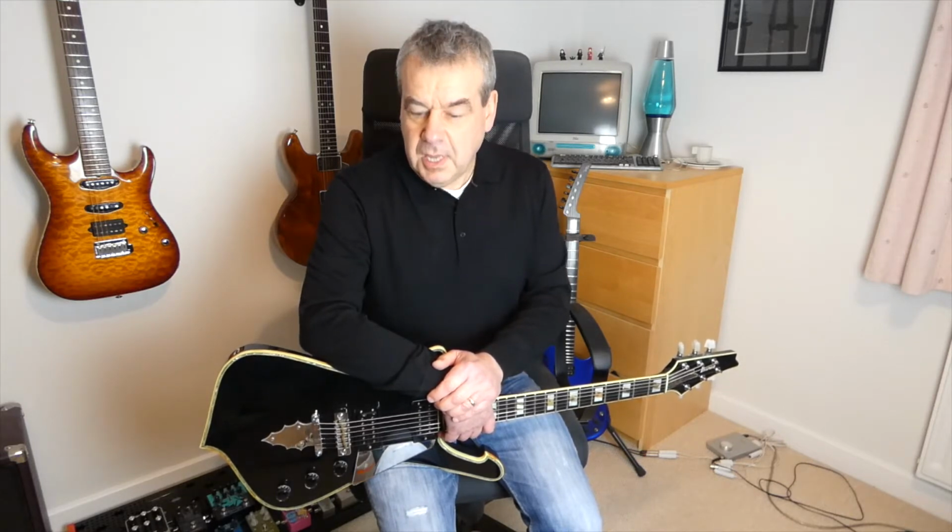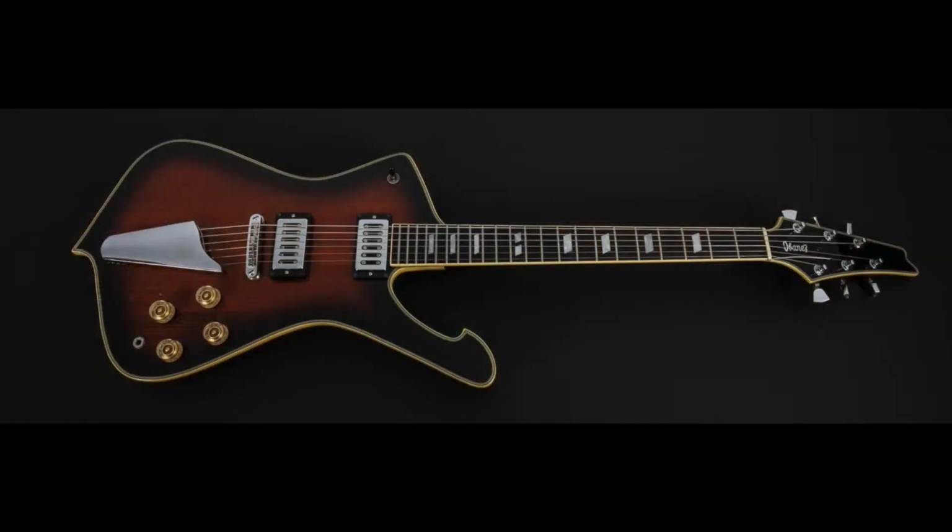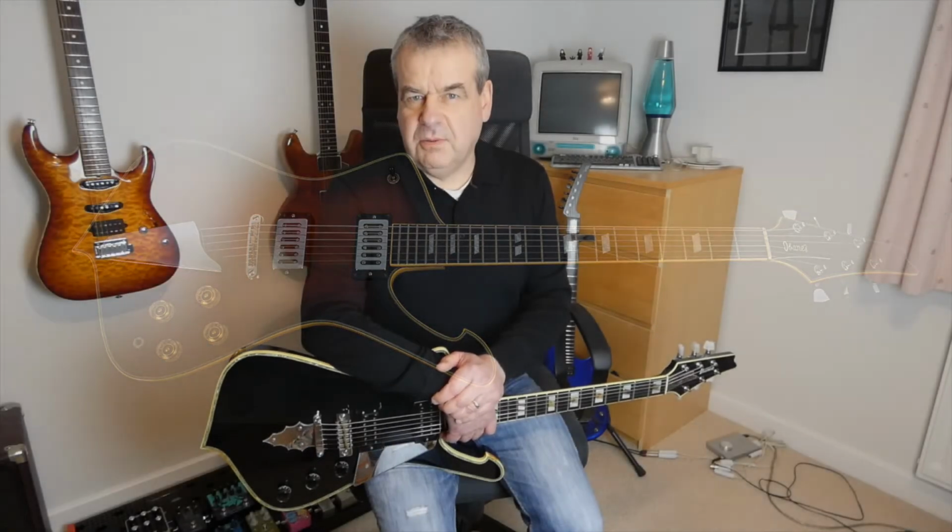So anyway, Ibanez and Greco and Fujigen got together and decided, well, we don't want to make copies of Fenders and Gibsons anymore. We want our own shapes, and we want some really interesting shapes. And so the first one they came up with in 1975 was the Ibanez Artist 2663, and it was also marketed as the Mirage under the Greco brand.